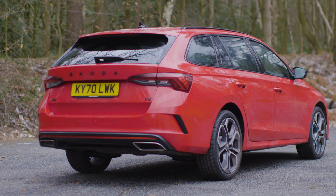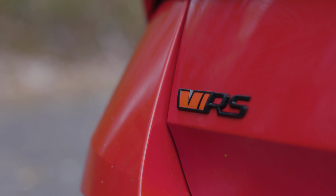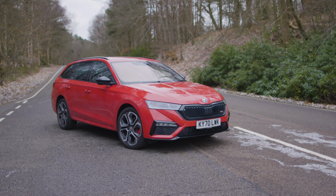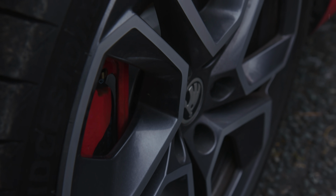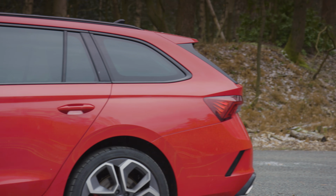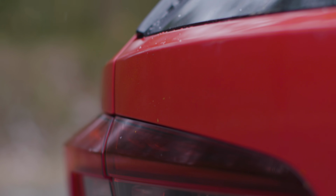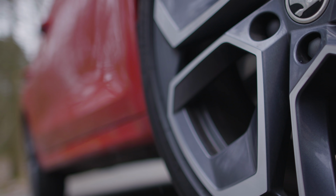Basically, the PHEV isn't much different from the standard vRS externally or in terms of equipment, and gets the same bumpers front and back, blackened out grille and 19-inch alloys. Although it doesn't get the vRS's lowered suspension. Because of the 13 kWh battery sitting underneath, it actually rides at the same height as the standard Octavia IV, though I don't especially notice the difference. After all, what's 15mm between friends?